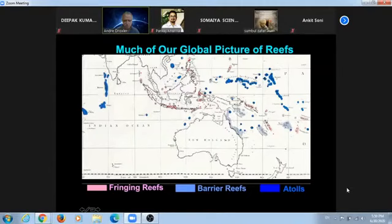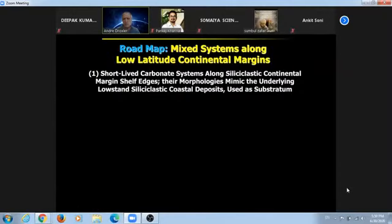So here is the roadmap for this talk on the origin of barrier reefs. On the edge of the continental margin, with often or all the time siliciclastics, we see barrier reefs, like in Belize or the Great Barrier Reef. Interestingly enough, the morphology of these reefs often mimics the underlying lowstand siliciclastic coastal deposits. So the theme is that the reefs themselves have used an old lowstand siliciclastic coastal deposit to establish themselves, and therefore the modern reefs mimic an old siliciclastic coastline which occurred during lowstand, when sea level, at least in the late Quaternary, had fallen about 120 meters below modern sea level.